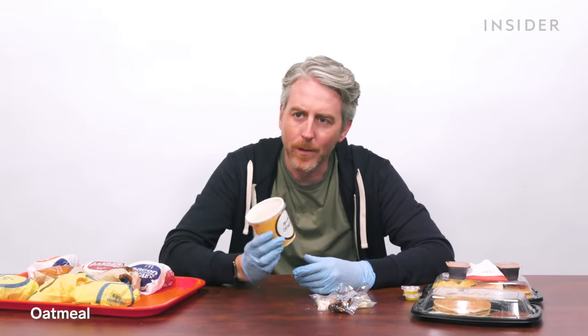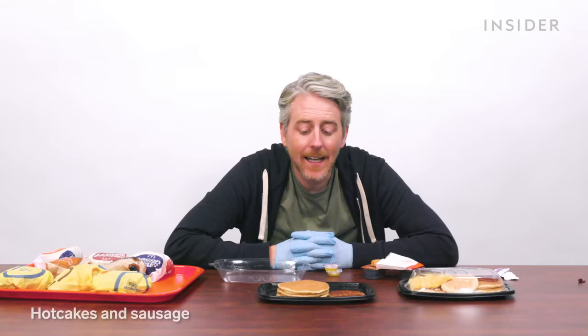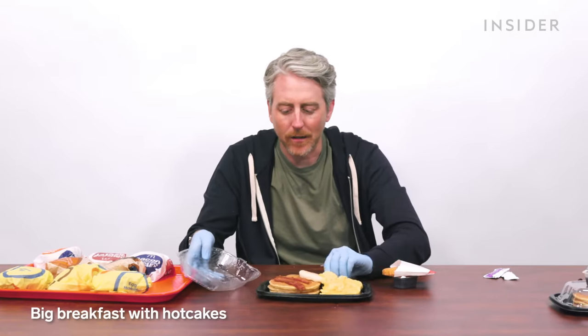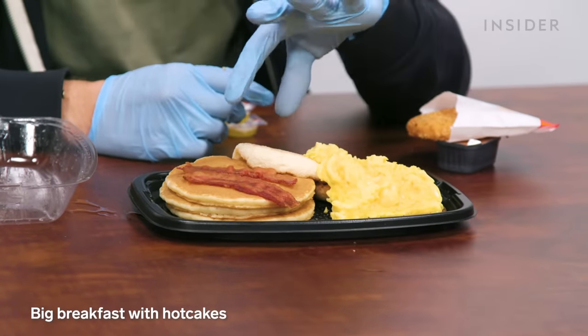Easy. You're like a total drag and you want oatmeal in the morning? We have it. It's about as inspiring as you would think. Hotcakes and sausage. Of course, it comes with hot syrup. This here, the big breakfast with hotcakes. And it's big. A lot of eggs, kind of wimpy looking bacon.